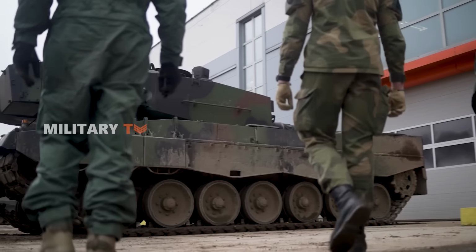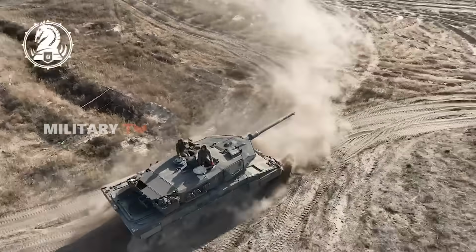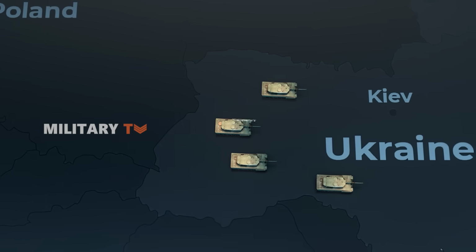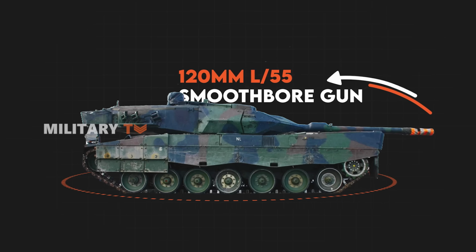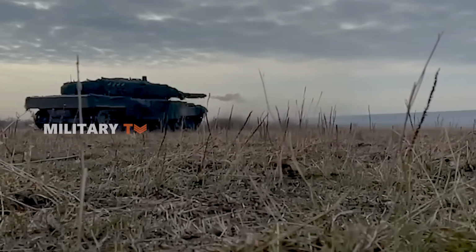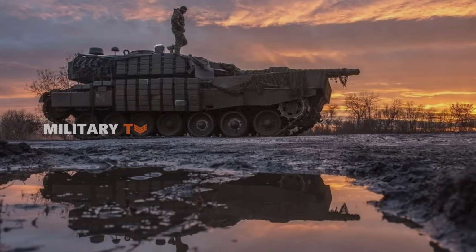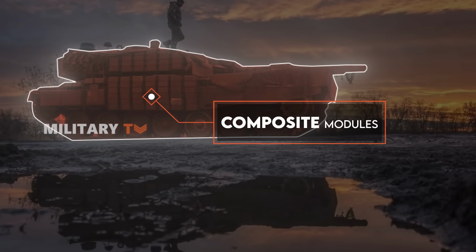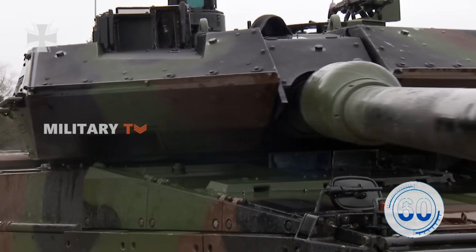Let's take a closer look at these machines. The Leopard 2A6 is considered one of the finest main battle tanks in NATO service. It packs a 120mm L55 smoothbore gun, capable of delivering lethal firepower at long range. Its armor integrates composite modules designed to withstand modern anti-tank weapons, and its electronics give it superb target acquisition and fire control abilities.